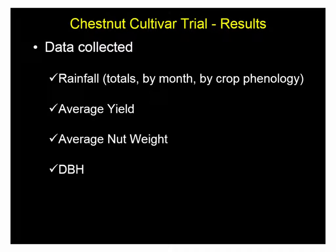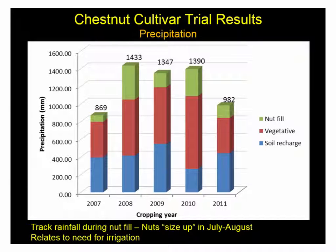So we collected rainfall totals by month and also by crop phenology. We got average yields, average nut weight, and diameter. And we're very interested to track rainfall during nut fill because, as I said, the nuts size up in July and August. And if you're in a climate where you always have good rainfall in July and August, you probably don't need to worry about irrigation. But we always tell growers in Missouri, get irrigation set, because when we get those drought years, you're going to want it for tree health.